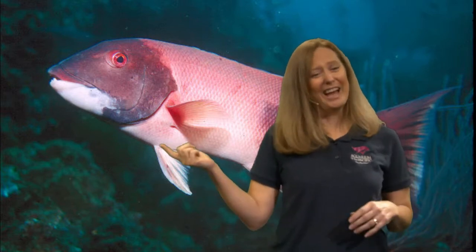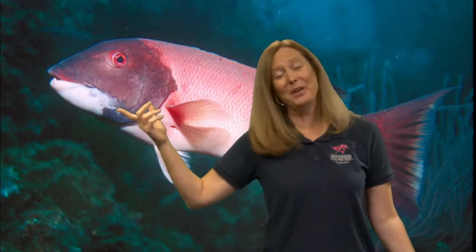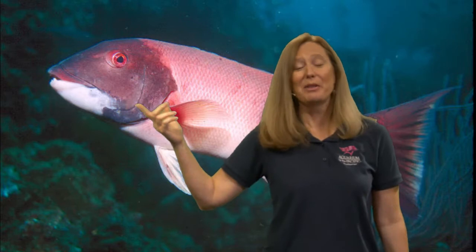This is called a California sheephead. Sheephead is kind of a funny name, but if you look at it, well, I don't know, I don't see a sheep. Do you see a sheep? Does that look like a sheep face to you, a sheephead? I don't know exactly where they get their name from, but they're called California sheephead, and they are really interesting fish.